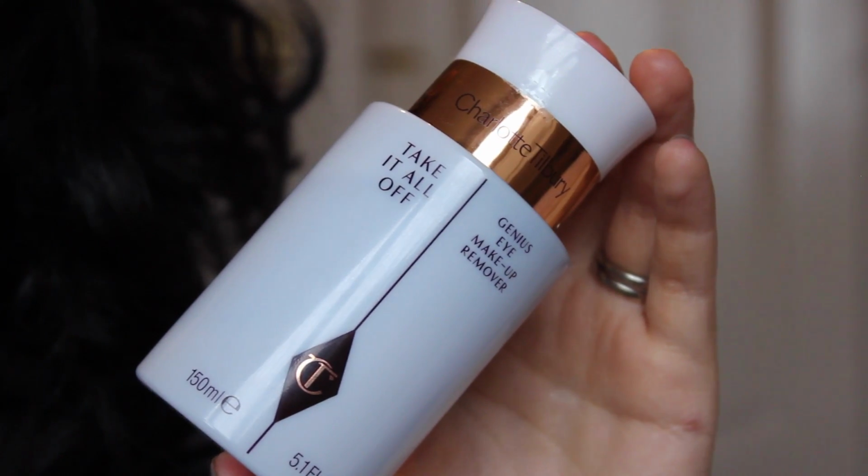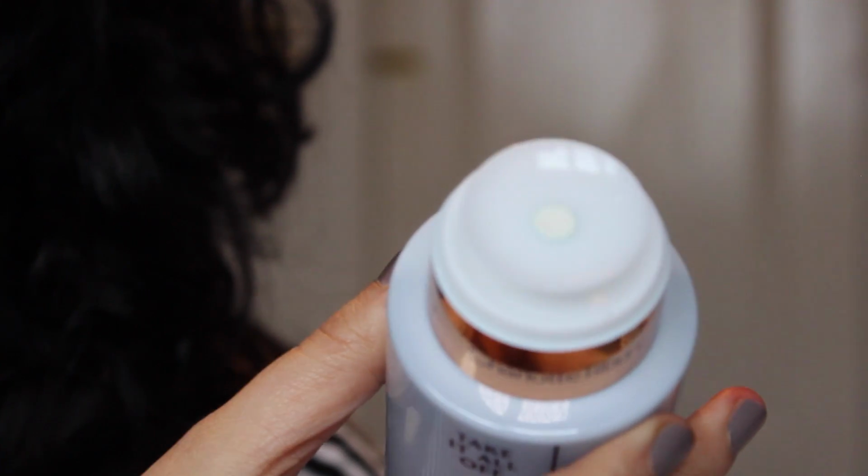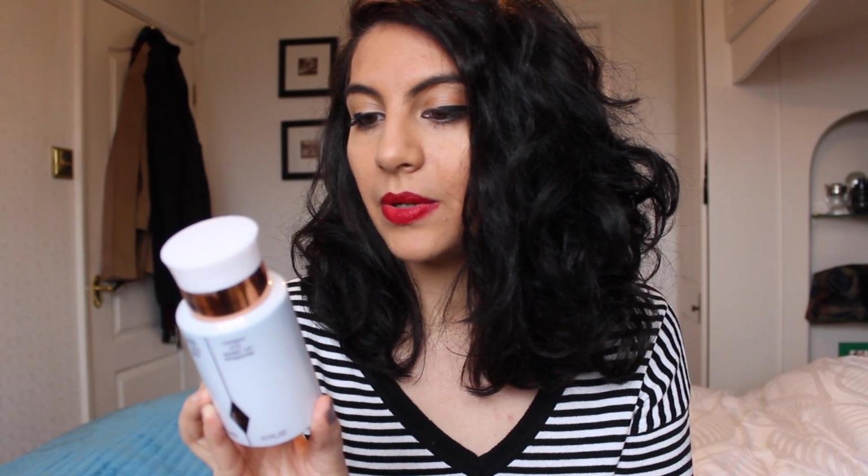Beautiful. The last thing I have to show you is a makeup remover. So we're getting into the end now and we're just going to take all of it off, and I picked up the Take It All Off Genius Eye Makeup Remover, which looks like this. I'm not going to lie to you, the reason I bought this was the packaging. It's absolutely gorgeous. It's 150ml and it's just a pump one where you put the cotton pad on top and you pump down and the product goes into the cotton pad. And this says it's enriched with soothing organic cornflower water and regenerating veronica extract.